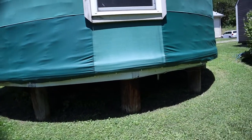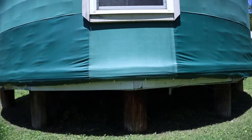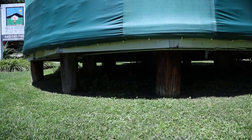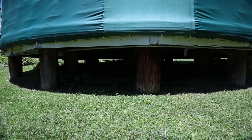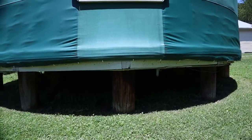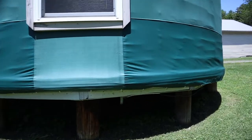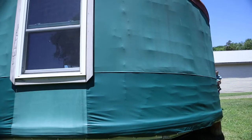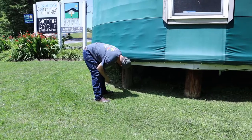Now up under the yurt, they just have theirs built on this wooden pier and beam platform. So we're kind of just getting ideas of what we would do on the bottom, if we would do insulation down there or how we would get it planned out. Being able to see it in person really helps your mind to be able to know what you should do and gives you many ideas.